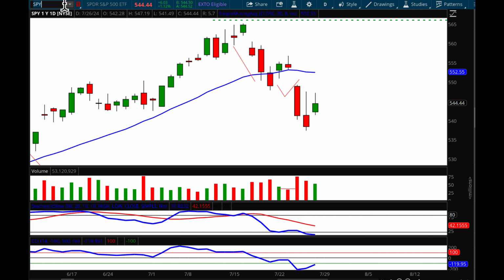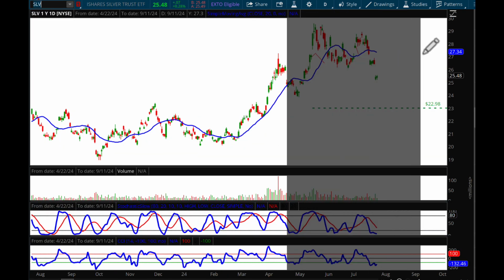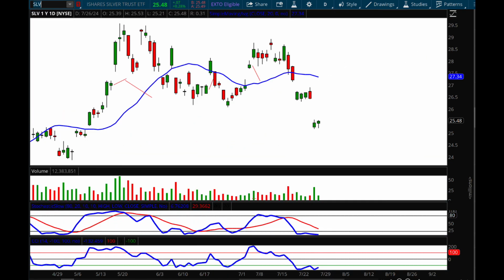Now, I just want to throw something out there, you SLV traders. I talked about this last week, and what happened after I showed you this bearish engulfing candle that was engulfing the 3 previous green candles? What happened? Boom, silver gapped down and continued lower. Now, it's very, very close to a support level gap fill down here.